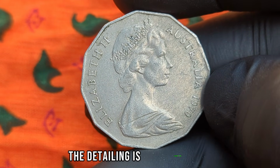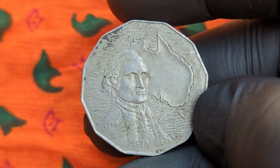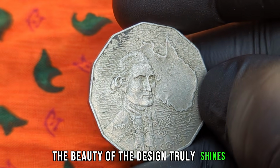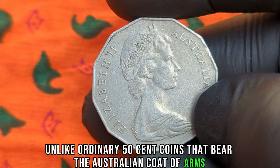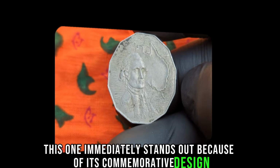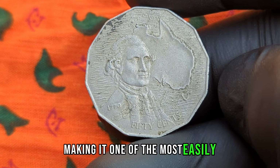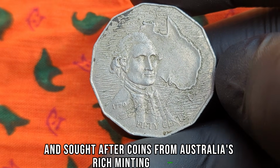The detailing is extraordinary, even in circulated pieces, and in very fine condition, the beauty of the design truly shines. Unlike ordinary 50-cent coins that bear the Australian coat of arms, this one immediately stands out because of its commemorative design, making it one of the most easily recognizable and sought-after coins from Australia's rich minting history.